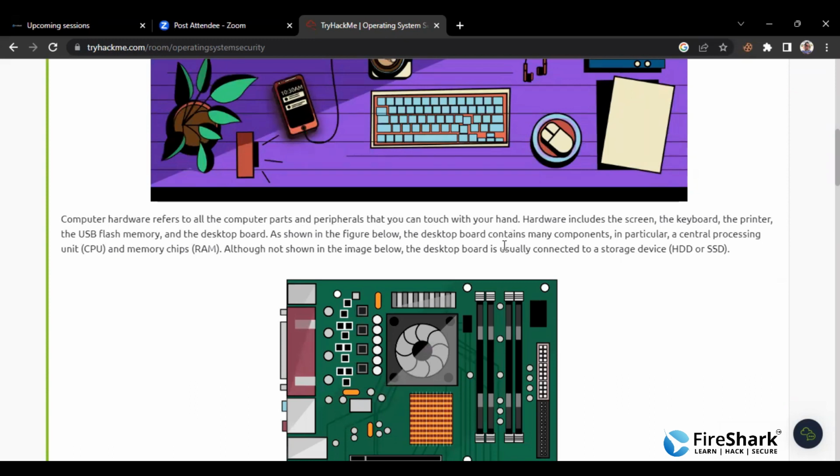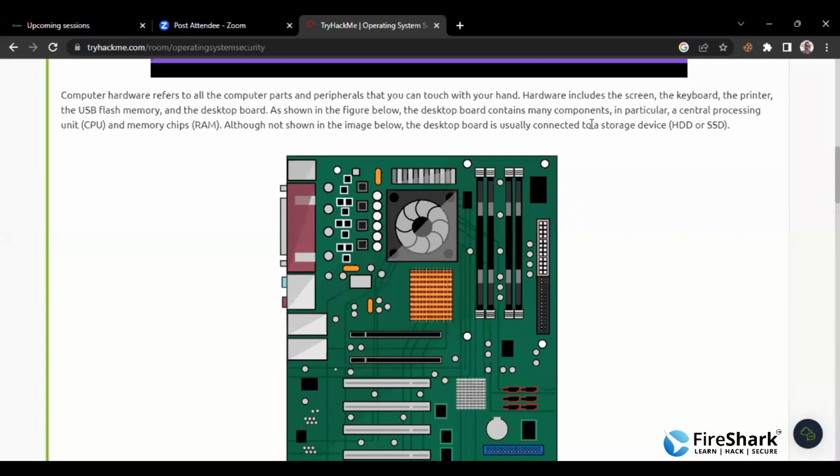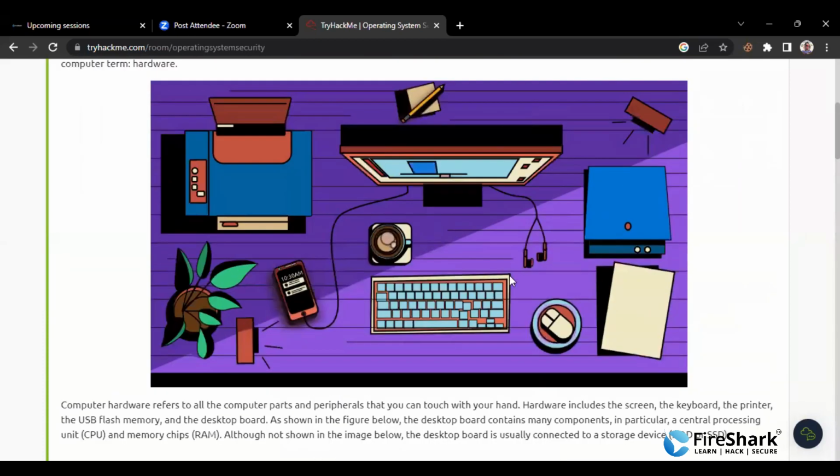Hardware includes the screen, the keyboard, the printer, the USB, flash memory, and the desktop. As shown in the figure below, the desktop board contains many components. In particular, a central processing unit and memory chips. Although not shown in the image below, the desktop board is usually connected to the storage devices. So these are all the hardware.